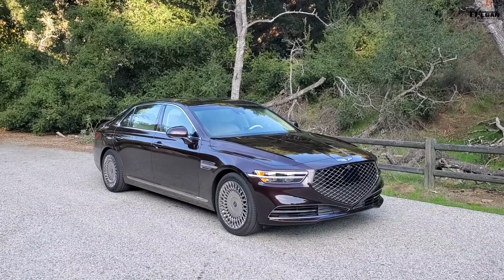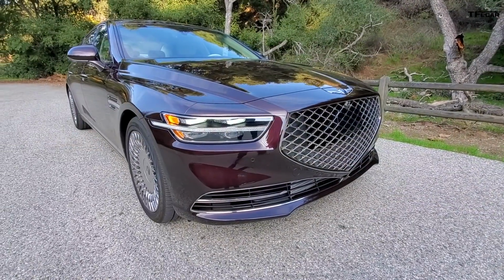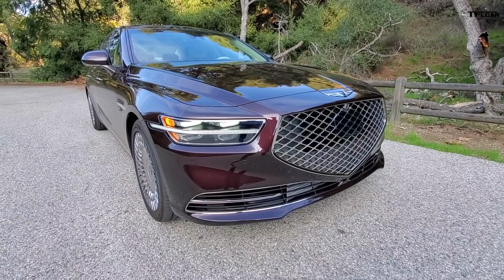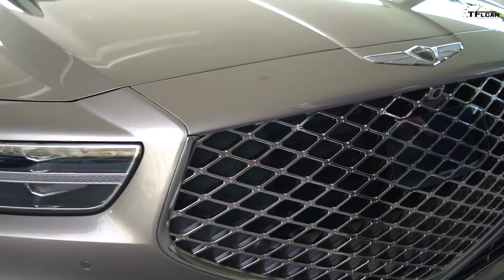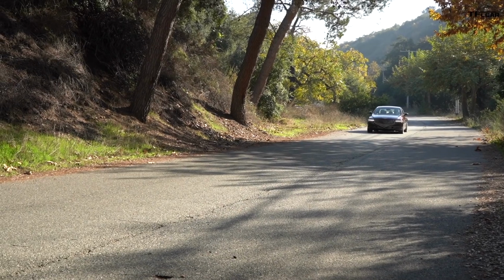So starting with the front, we updated the whole front fascia. Hood is new, fenders are new, bumper is new, quad lamp is new, and our signature crest grille is new.